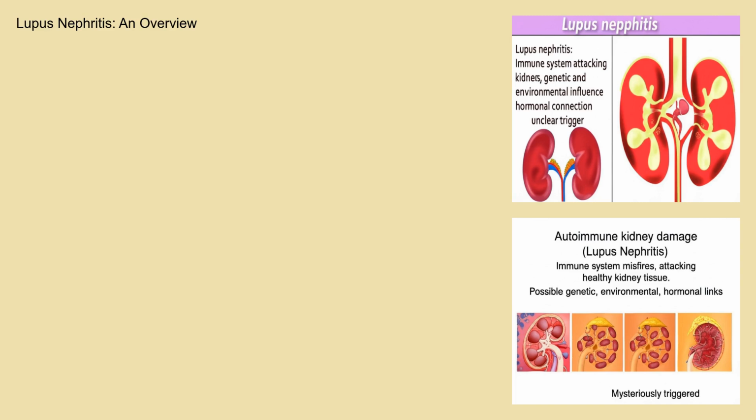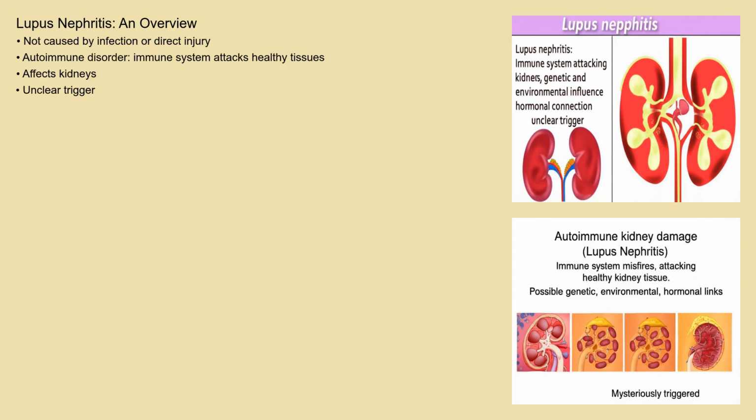Lupus nephritis is not caused by an infection or a direct injury to the kidney. Instead, it's an autoimmune disorder. In lupus, the immune system, which normally defends the body against foreign invaders, mistakenly attacks healthy tissues and organs, including the kidneys. The exact trigger for this autoimmune response remains unclear, but genetic predisposition, environmental factors like sunlight exposure or certain medications, and hormonal influences are believed to play a significant role.